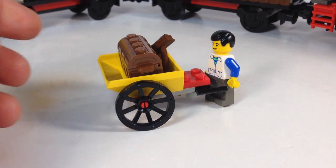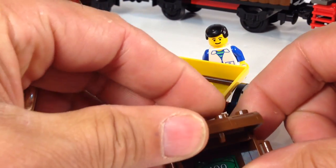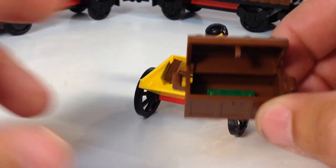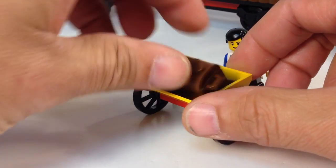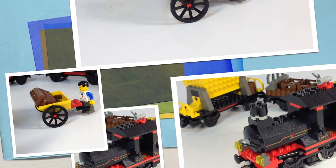All right, there is this cart, because back in the day they didn't have electric cars or something. It's got a $100 bill or a $1 bill and a broom. So that's a little cart for working at the train station.